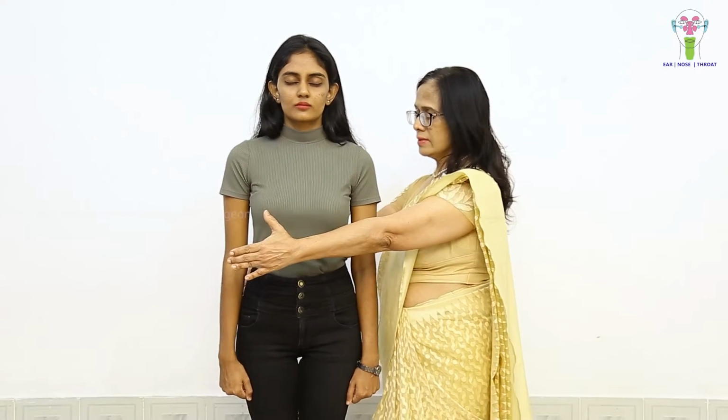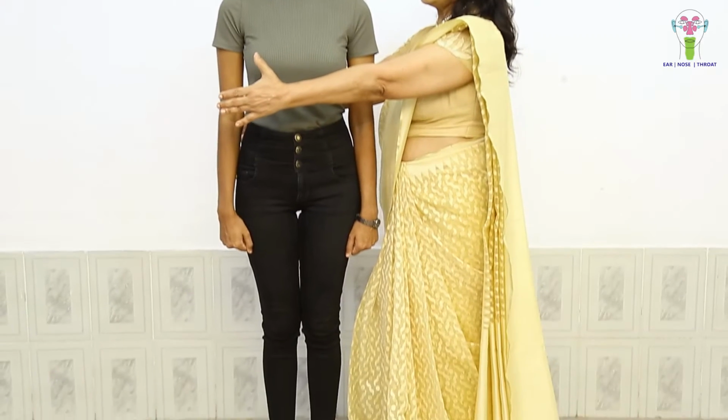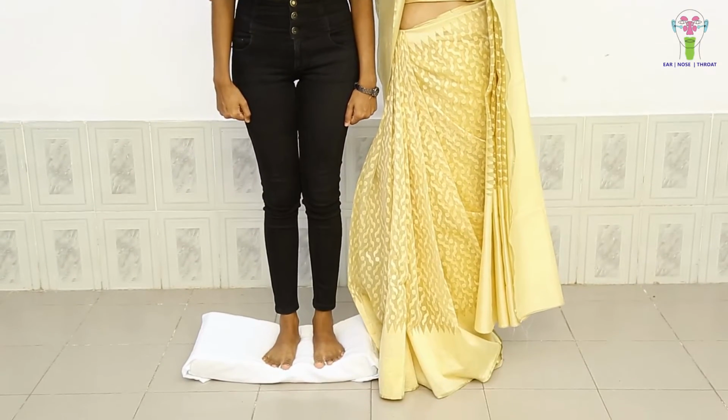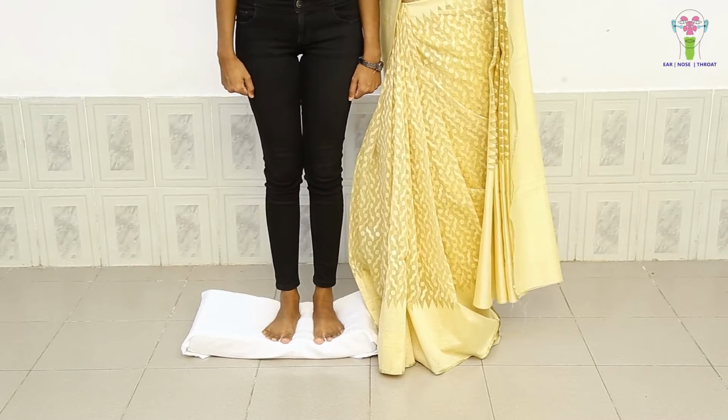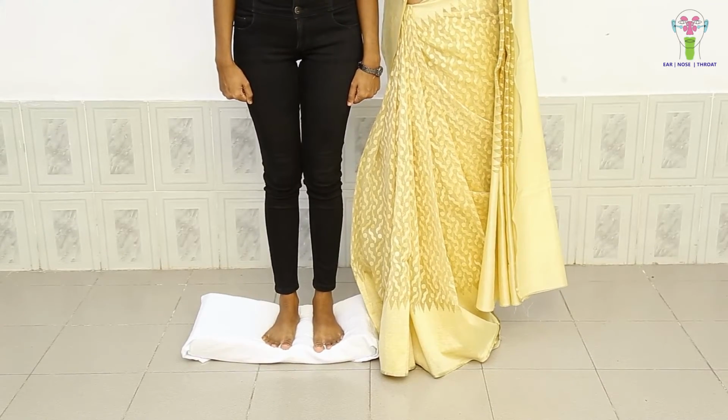Exercise number 3, we are going to do exercise number 1 and 2 on a foam cushion. So first thing, you keep your hands together, legs together, eyes closed. Because it will be little difficult on the foam cushion, I am going to keep my hands covering the patient and try to increase the time up to 1 minute.